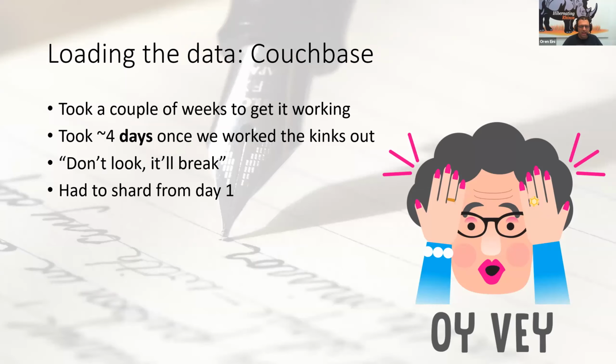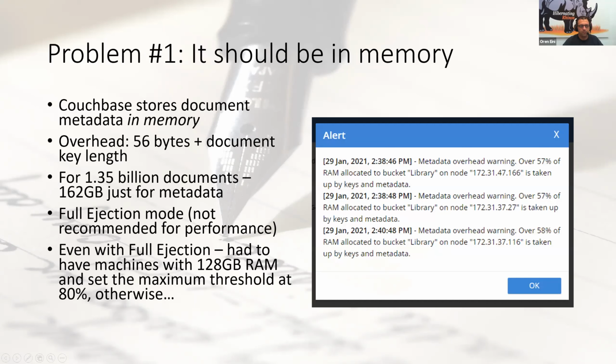Now, it's easy for me to just say, hey, it's bad. Let me talk about concrete details. So the first problem: by default, it stored all of the metadata, at least, in memory. Now, if you have a small amount of data, that's perfect. You want to get that high performance, except that the overhead that it has per document is absolutely insane. And if you have to keep all of the metadata in memory, then this is what you have to keep: 132 gigabytes just for the metadata.